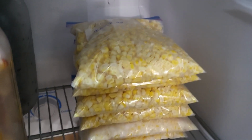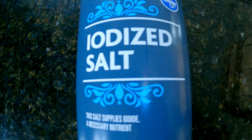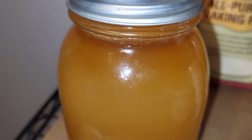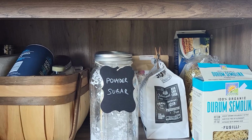Now let's get back to the 12 pantry staple must-haves. Number 7 is salt. I like to use Himalayan salt. I do keep iodized salt on hand. Number 8, sugar. I do like to use white sugar when canning. For the most part, I use local honey in all of my baked goods. And occasionally, I do have to have maple syrup on my pancakes. And I do keep powdered sugar.